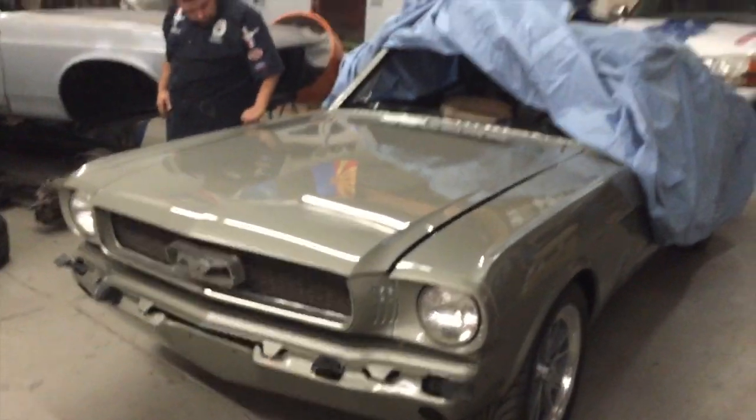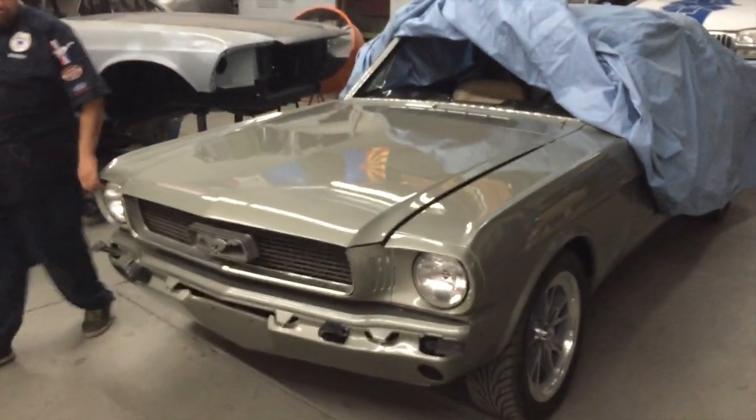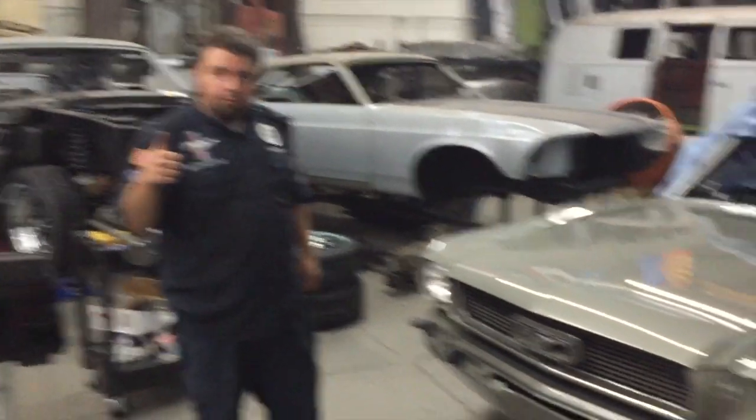A smudge. All right, there she is, and here's a quick video clip of the car getting picked up today. First grab. Good job, buddy.